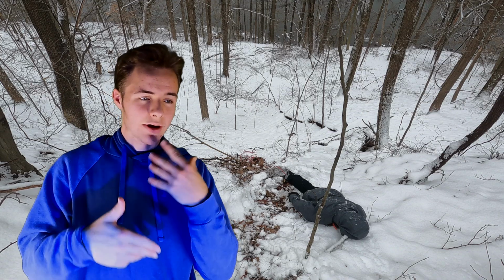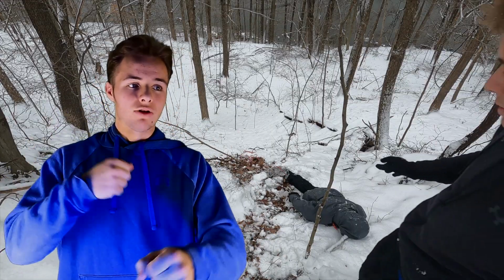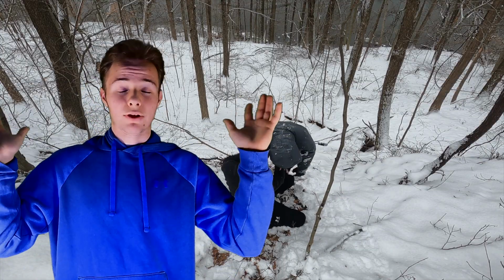And of course, the other reason why I'm technically off trail is because I don't want anyone to come by while I'm trying to tie a rope around this thing that looks like a dead body, and I don't want anyone thinking that I'm trying to throw a dead body and hang it off the side of a hill or whatever. Because from far away, that's probably what it looked like.